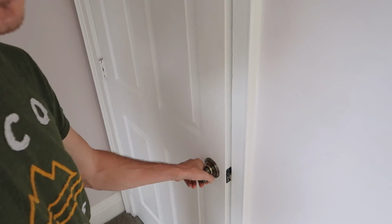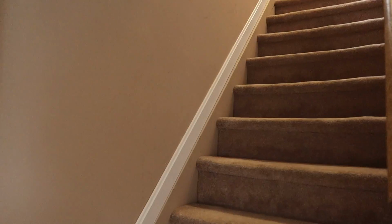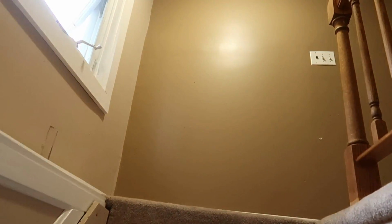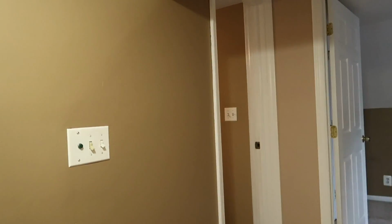Check this out. So this actually has, it looks like a closet, but no, it's a staircase up to an attic conversion, okay? So these steps, you can't really see it, but they're actually really steep. And you can go up here, and up here we have an actual 2 additional rooms.